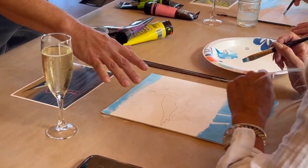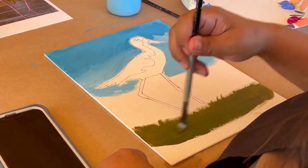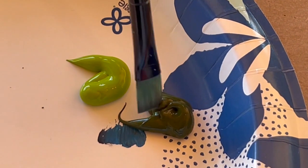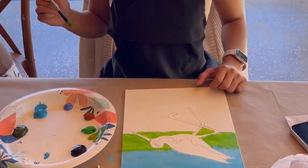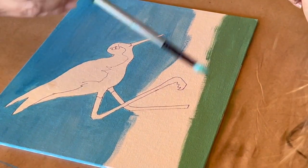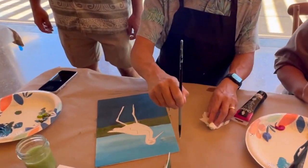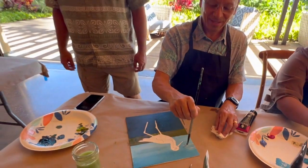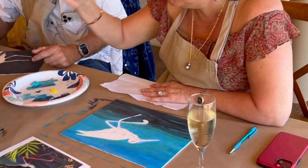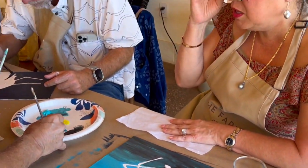How far do you want to bring your sky down? Right there? Okay. There's bound to be some hiccups along the way. You can just blend this color into this. You like that? Yeah, just blend, load up so you mix. If you make a mistake, you can always paint over it. And then you put the wrong color on there. Do you think the color palette is suitable?